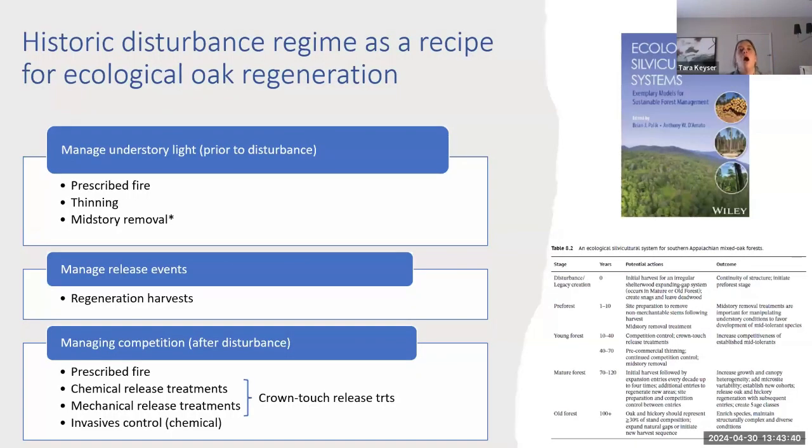suite of species. We know we have to manage understory light prior to disturbance, and we can manage that in a variety of ways. We can use repeated fire, right? It's kind of a blunt tool, but we can do that. We can use thinning, and we can do mid-story removal.